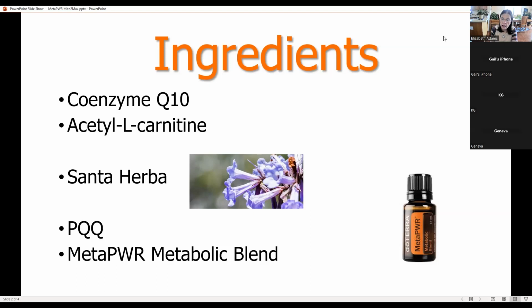CoQ10 is a fat-soluble antioxidant in cell membranes and lipoproteins. Our bodies function, and our nerves function, and everything runs on electrical impulses, and transferring electrons from one cell to the other and different things. So the Mito2Max is going to help in that. And the CoQ10 is in both of the formulations. Acetyl L-carnitine supports energy production, mitochondrial function, and circulation to the brain.